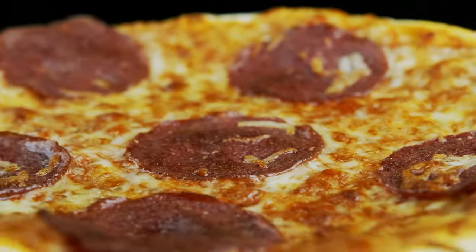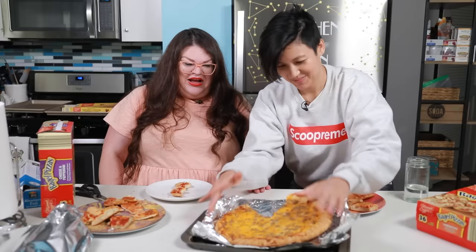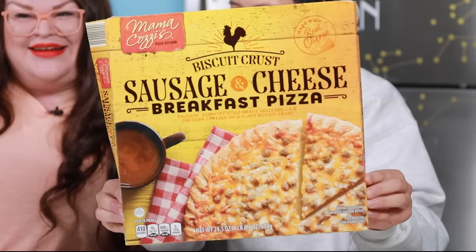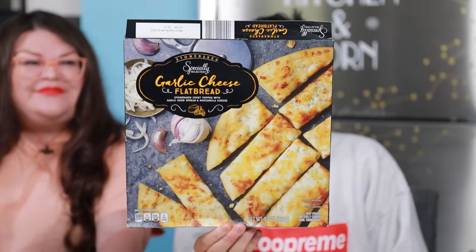All right, pizza! Wow, we had some favorites, didn't we? We sure did. Oh my God, I stepped on another pizza. Stop stepping in pizza. This is our favorite. Hello, beautiful. God, this pizza is so good. This breakfast pizza is delicious. The garlic flatbread. So good. These are obviously the two best ones.